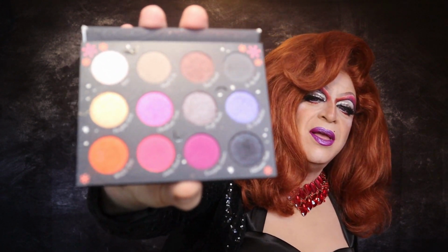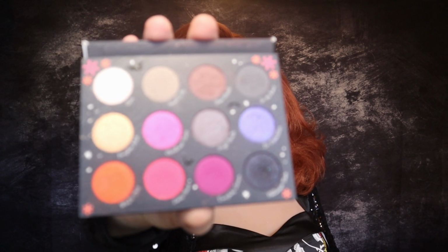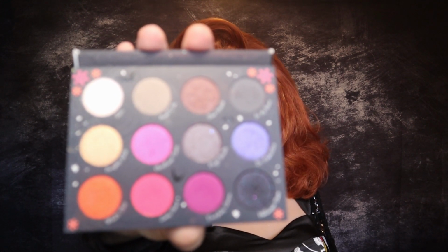So this is the palette that I decided to play with today. And first of all, I was like, wow, it's small when I got it in my hands. The packaging is beautiful. I think Colourpop does such a great job with their packaging. That's one of the things you cannot fault them on, is how beautiful the packaging is. And there's the front, there's the back, and when we open it, there is a little mirror. I don't want to blind you with it. I'm just going to fold that back over like that. And let me bring this up close to the camera so that you can see the palette for yourself.